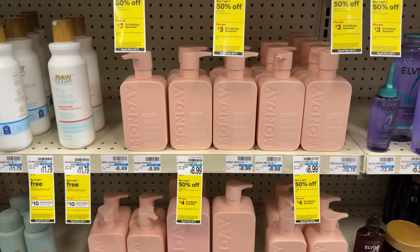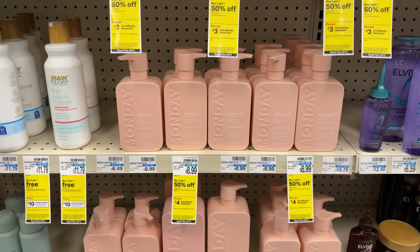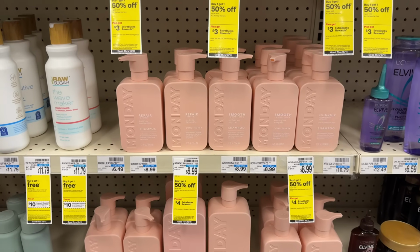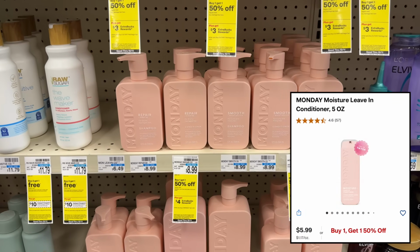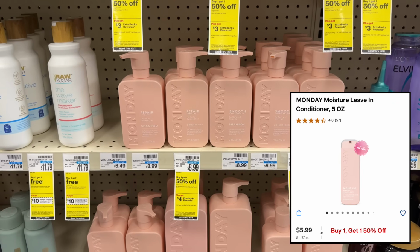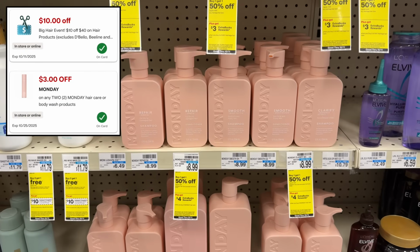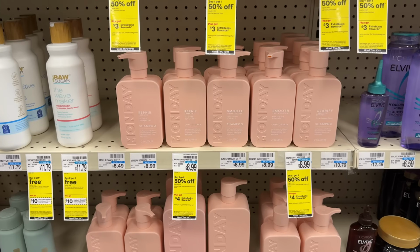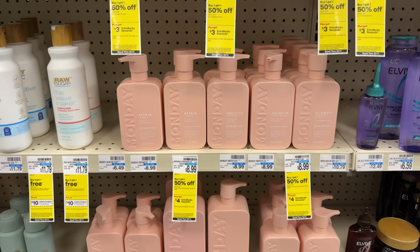Next, I want to go into two ways that you can do the Monday hair care deal. Monday hair care is buy one, get one 50% off, and buy two, get back a $4 extra buck. So the cheapest option is grabbing the leave-in conditioner. It's $5.99 online, so your store might be priced as low as $5.99, but in store, at my store, it's $6.49. So grabbing two would total $9.73. You can use the 3 off 2 digital coupon that we have, and you'd pay $6.73. Earning back your $4 extra buck would make two of them $2.73.